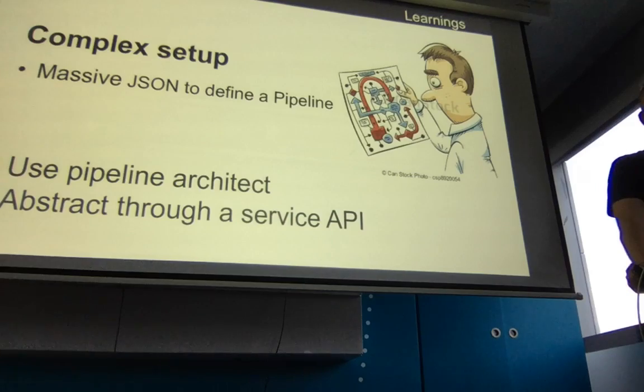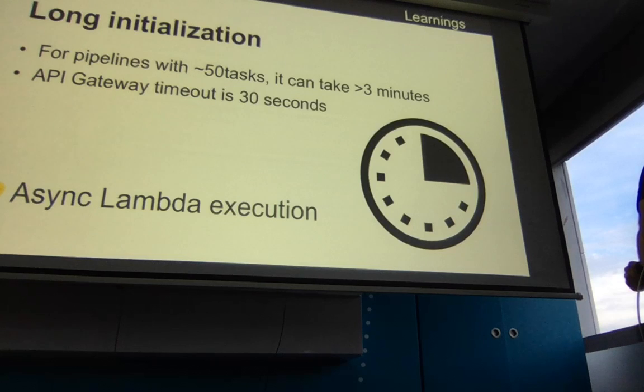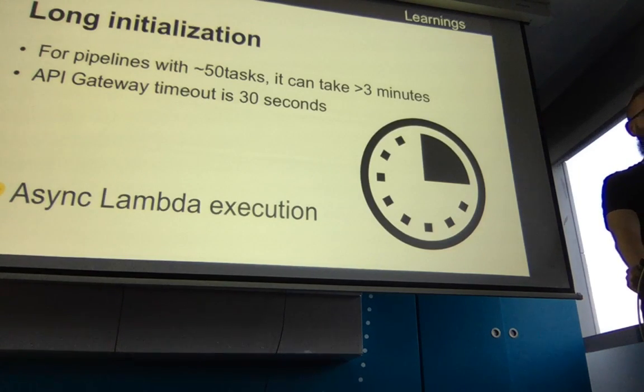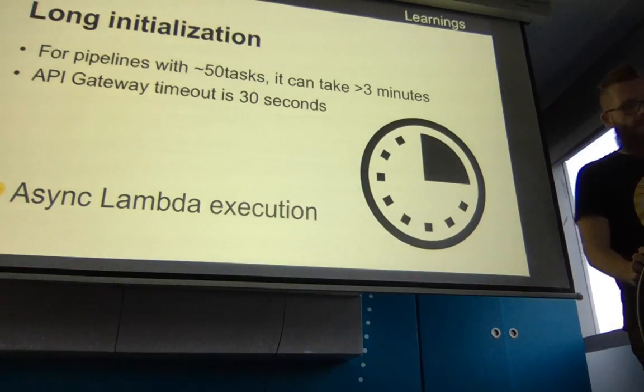So this is fine. We have our API, we have our logic to create a pipeline, and then we try to start it, and nothing happens. We see timeouts. We wrap it with the API, we call the API, and we see timeouts, and then we realize that the pipeline can take a long time to initialize, especially if it's big. There are a lot of tasks and dependencies between them. And since we use the API gateway to abstract the whole thing, it has a hard limit of 30 seconds for the timeout. When the pipeline creation takes a couple of minutes, it times out every time, even though the pipeline is being created fine, but your request times out. So that was unexpected.